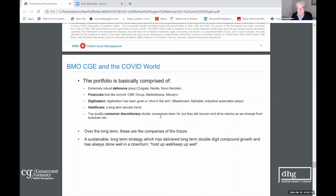Then you've got a number of digitization companies, which are benefiting and leading the way in the transformation of economies towards the digital world. MasterCard is one example that we've just been talking about. If anything, as a result of the COVID crisis, the digitization of the world has been given a shot in the arm. People have got more used to working from home, working on their computer, buying things on their computers. So digitization is now going to be more advanced than it would have been had the COVID crisis not hit.